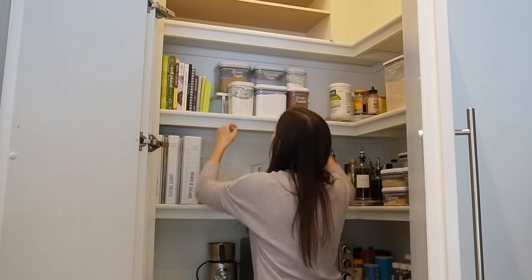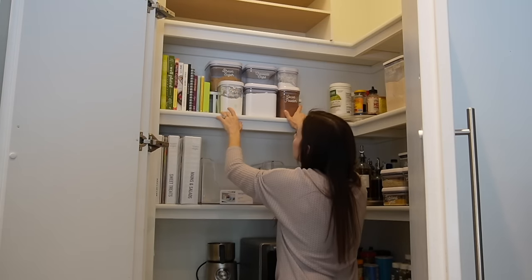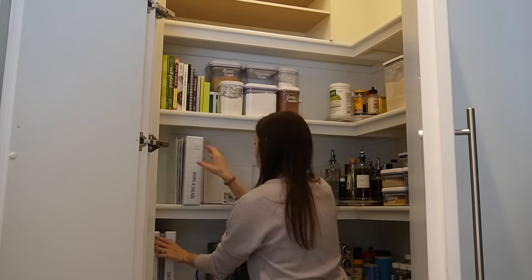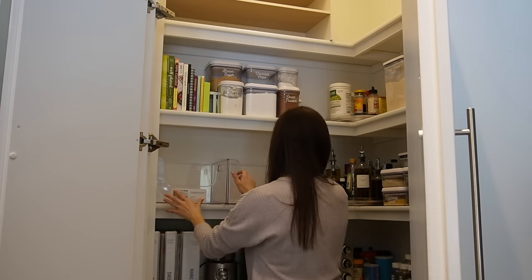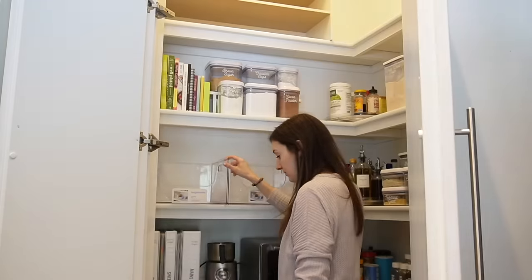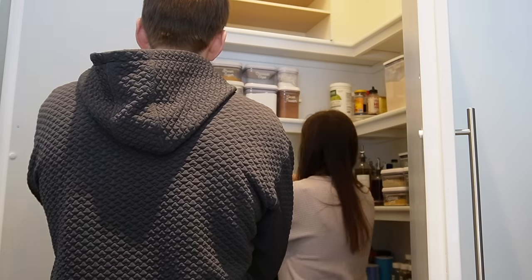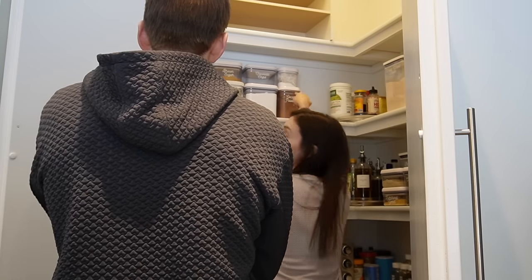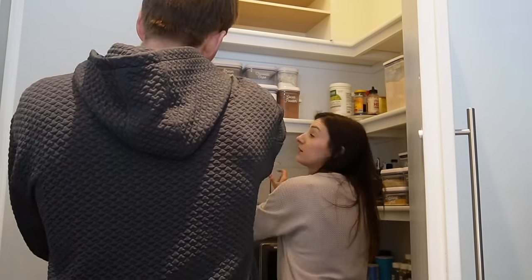So at this point, I've done some rearranging and I'm a little bit stuck with how I want to proceed. Jim was actually nearby, so he popped over in the pantry and we were talking through what he thought. He usually just kind of trusts me with the organizing, but we share this home together. He's in the pantry a lot as well, though I typically do more of the cooking. I wanted his opinion and he had some really great ideas.